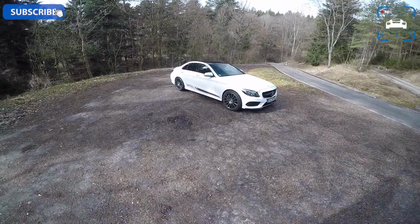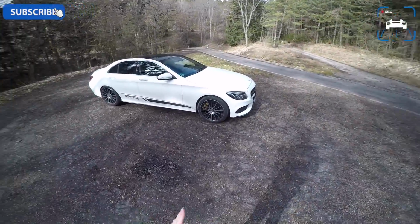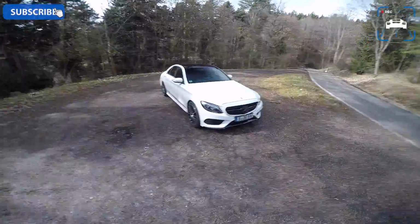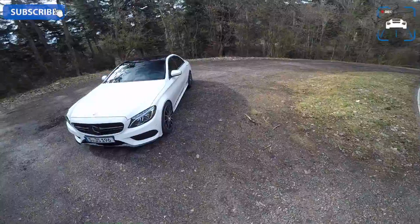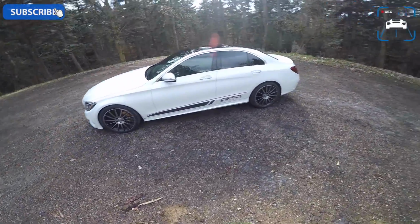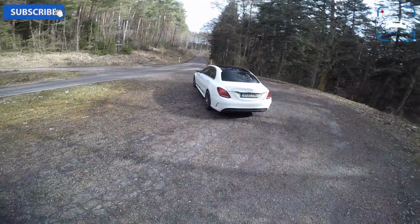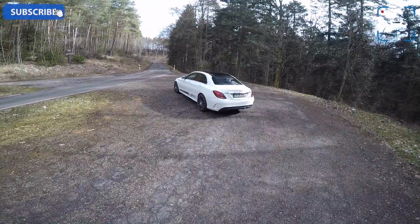And it's quite a special car because this is sort of a really cool poor man's C63S. And why is that, you might ask? Well, let me tell you. The base car has a V6 turbo engine with 333 horsepower and 480 Newton meters. So not bad, but not really impressive. And it's about 60 to 70% of the price of a C63.